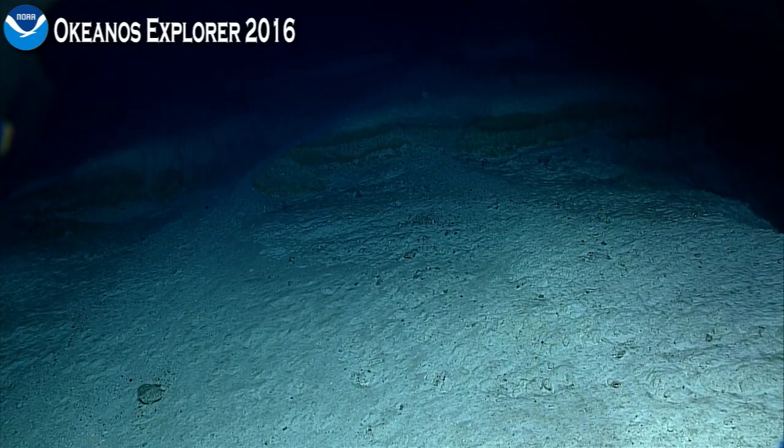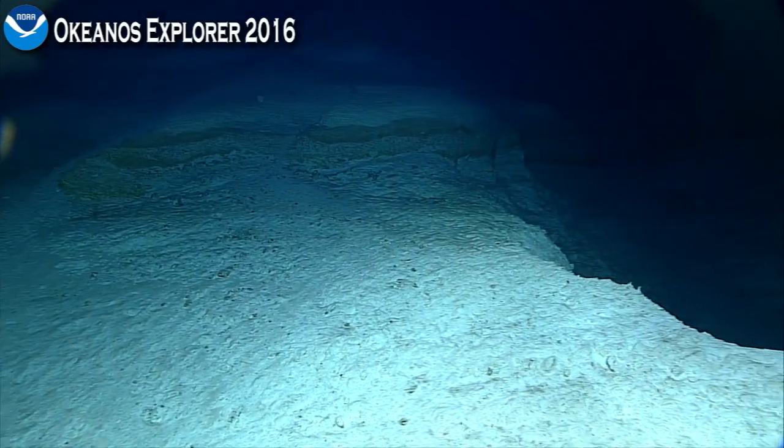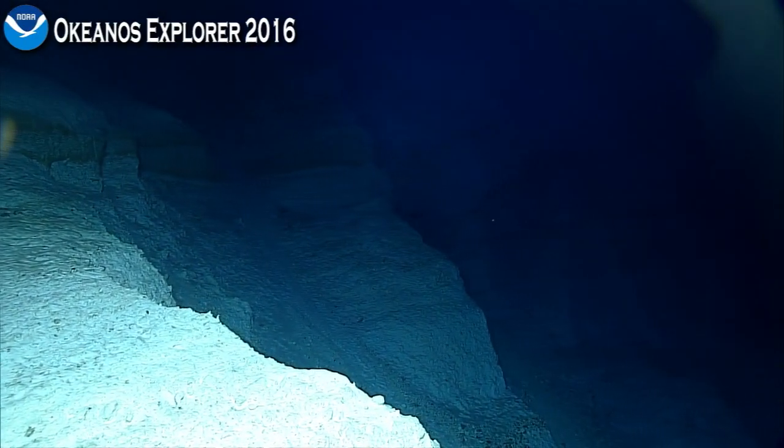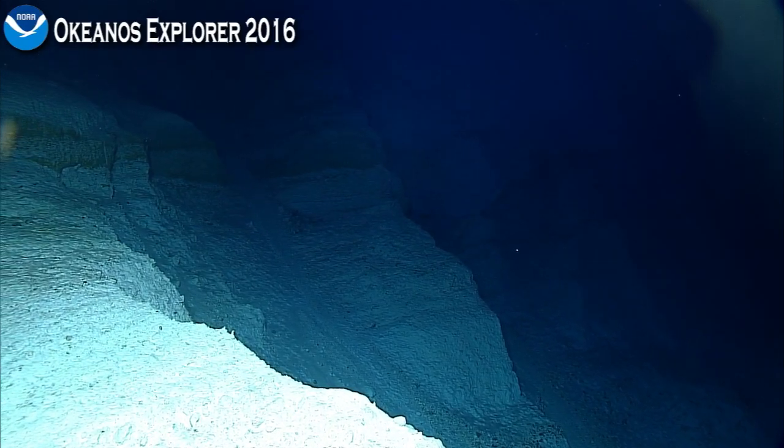Wow, look over here. It just falls off. Sirius should be nearly done moving. Look at that layering. Whoa. Look at the ridges on this wall. That's cool. Oh my gosh. Look at that. Pretty cool. How far is that, I wonder?